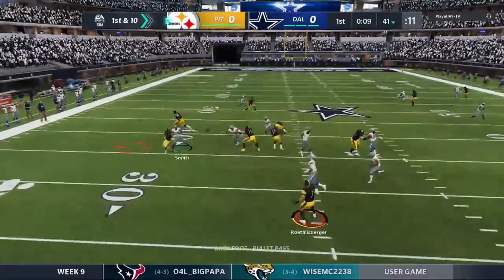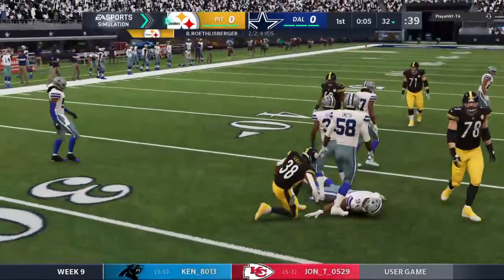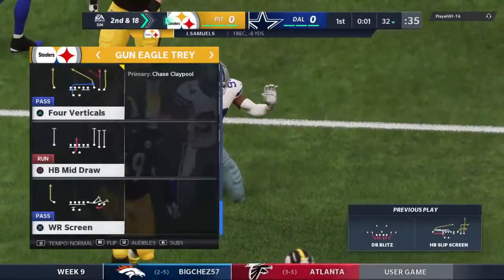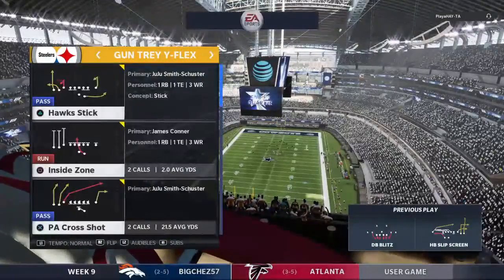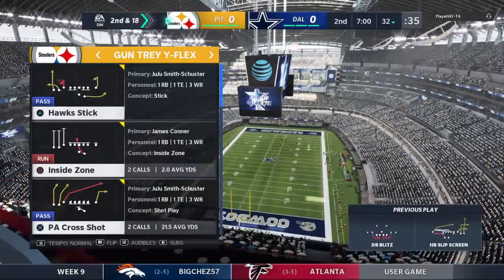Throwing now, Roethlisberger on first down. Setting up the screen, this is Samuels. And he'll lose yardage. Brought down at the 32. So that one a disaster. A big loss there with second down coming up. We're scoreless after one.